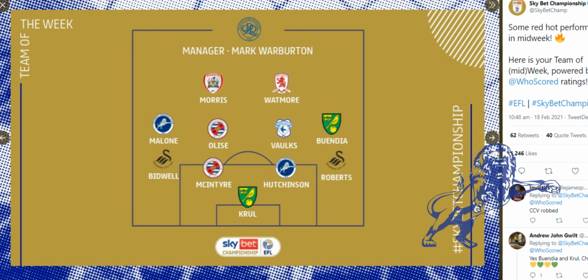So what happened was, this is the team of the midweek, and you can see Hutchinson and Malone got in the team of the midweek, which I think Hutchinson got man of the match for us. I don't know if he did. I gave it to him from me. There wasn't any really standout players, but Hutchinson did well.